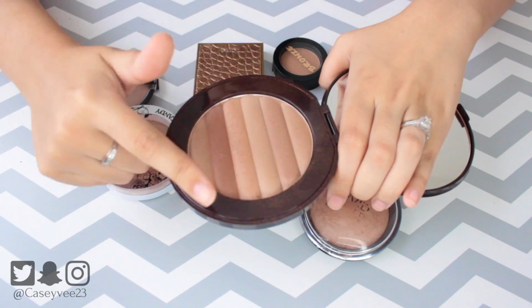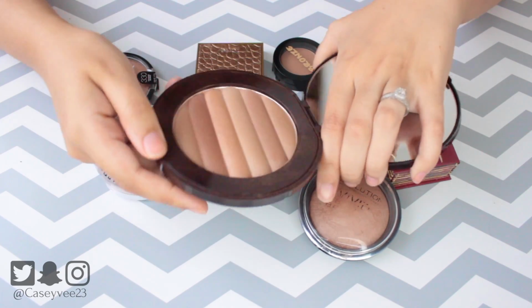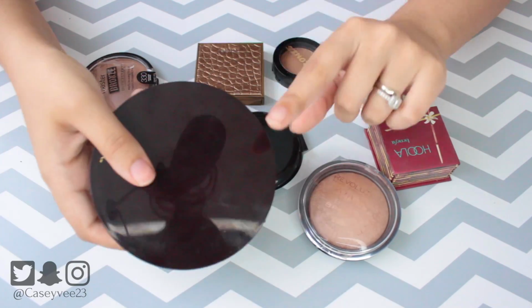It has a matte side and then this side is shimmery. Beautiful, very pigmented. I did get a lot of use out of this, but it kind of went on the back burner for a while, so I definitely want to play with this again, so I'm gonna keep this.